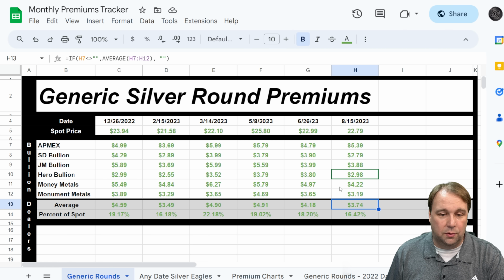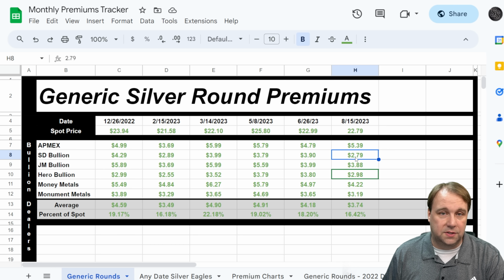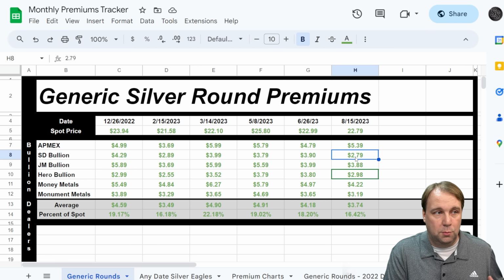And then if we look at our lowest retailer, we had Monument at $3.65 in June, and now today our lowest retailer is $2.79 an ounce over spot with SD Bullion. So it's actually moved around 80 cents or so. The premiums have moved down 80 cents or so from the lowest in June to the lowest today.